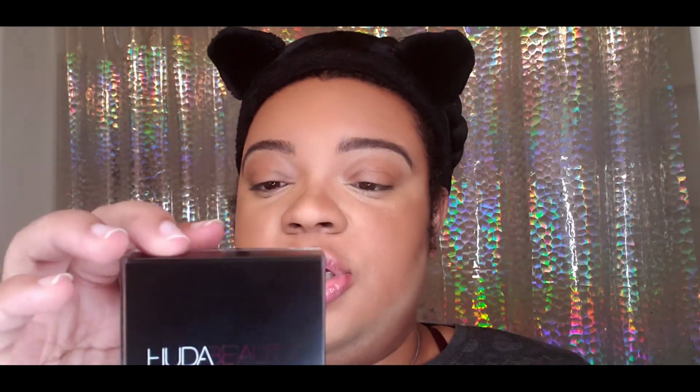So for contour, I'm going to use the Huda Beauty Tantour in the color medium, which is a cream contour color. I haven't used this in a long time, and I remember the last time I used it, I was like, oh my goodness, this is so much. So it's been a very, very long time. This is what the color looks like.